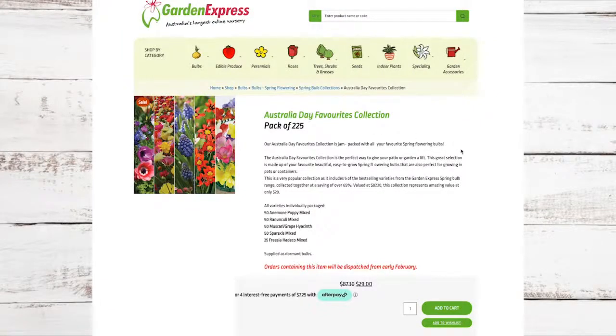Any tips for the listeners for what they can do just to give themselves the best chance of getting an absolutely stunning display? Yeah, I guess the tip at this time of year would be not to plant too early. A lot of the harvesting's happening at the moment. This is the selling period.